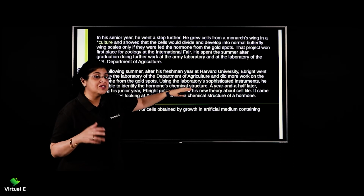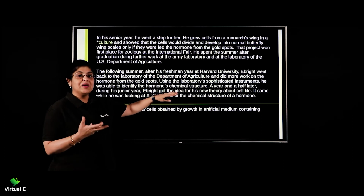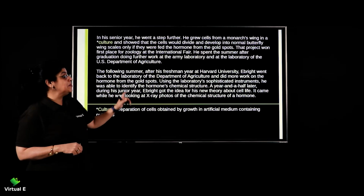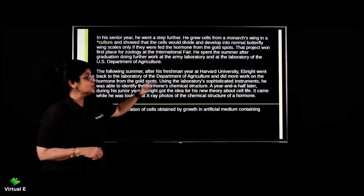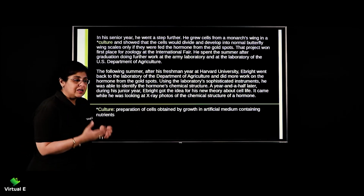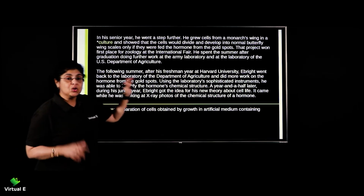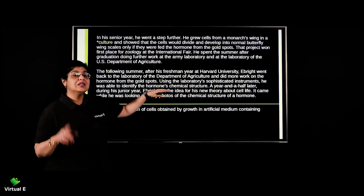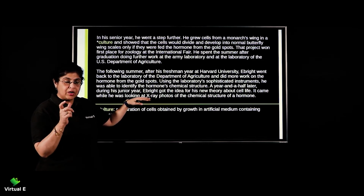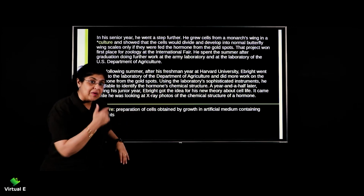Using the laboratory's sophisticated instruments, which were far more complicated, and from which you could get more conclusions and reach much deeper levels, he was able to identify the hormone's chemical structure. He discovered the hormone in the pupas, those golden spots. Then he also went on further to get to the hormone's chemical structure.